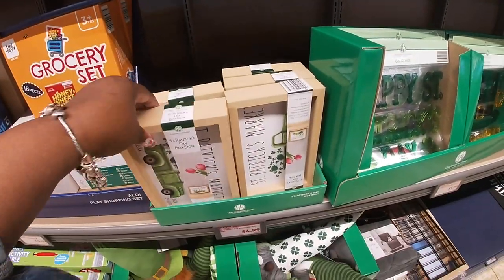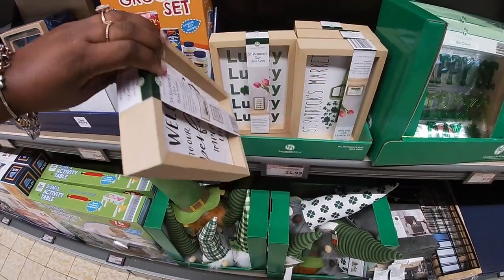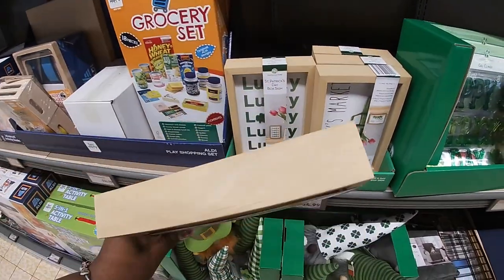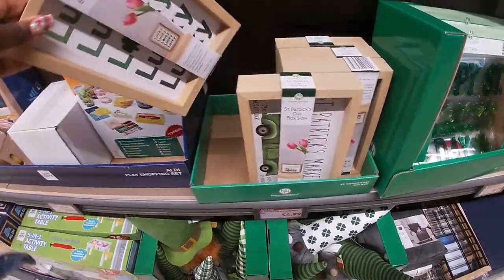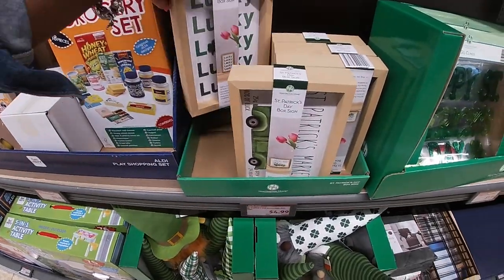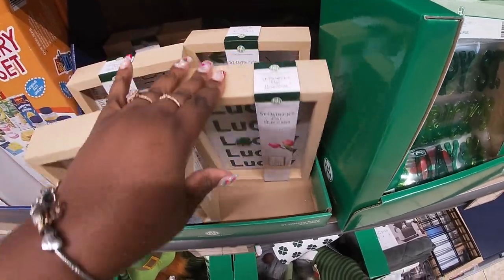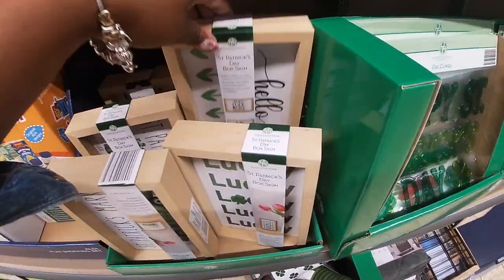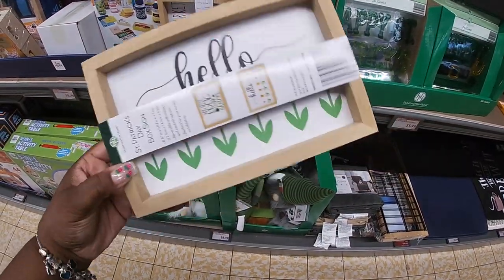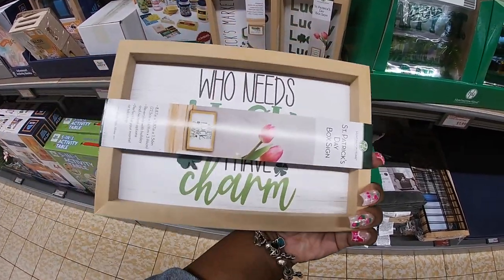And then the shadow box is $4.99, St. Patrick's Market. And then the other side, welcome to our perfectly imperfect life. And then this one says lucky, lucky, lucky. Hello, spring. And I see another one. Hello, spring, with the flowers. And who needs luck? I have charm.